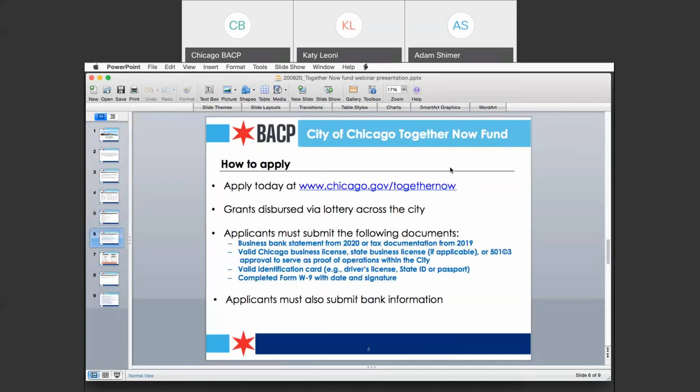Thank you for covering the ineligible businesses. So we could go now to the documentation that's required as part of the application. Apply at this website, which we'll go to in a moment, but when you do apply, there are 4 pieces of documentation that are required for the application to be accepted. The first is either a business bank statement from 2020 or tax documentation from 2019. Either of these statements should include the business address and name at the top of the document, as well as the date clearly labeled as well.